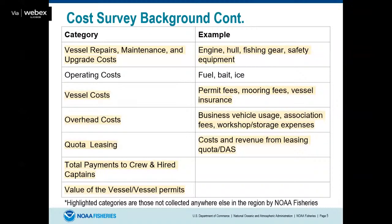We collect vessel repairs and maintenance, upgrade improvement costs, and that includes the engine, hull, fishing gear, and safety equipment. We collect vessel costs such as permit fees, mooring fees, and vessel insurance. We also collect overhead costs, including business vehicle usage, association fees, workshop and storage expenses. And we also collect quota leasing costs and revenues, total payments to crew and hired captains, and the value of the vessel, as well as the vessel permits.